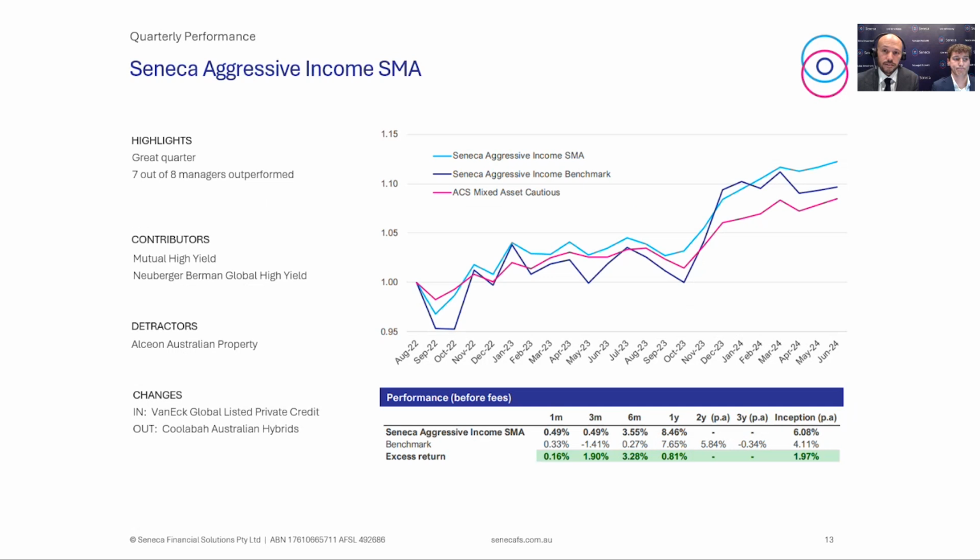Aggressive Income's been really doing exceptionally well. We had 7 of our 8 managers outperform during the quarter. Really good set of numbers. Mutual High Yield, we're going to touch on in a sec. But the only real change there was we added the Van Eck Global Listed Private Credit Fund to add some more duration and yield to the portfolio, taking out the sort of zero yield Coolabah Australian hybrids product, which has been in the Aggressive Income since pretty much inception, as far as I can remember.